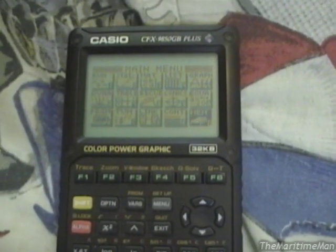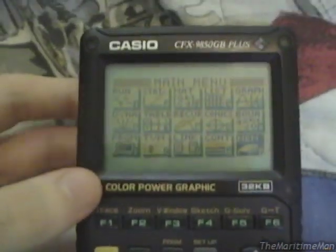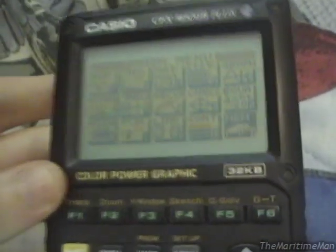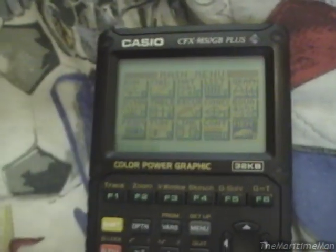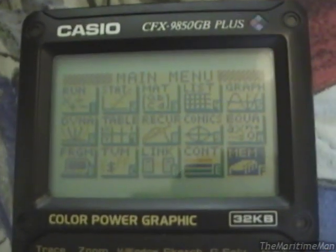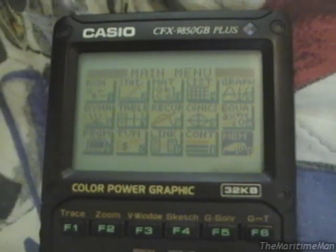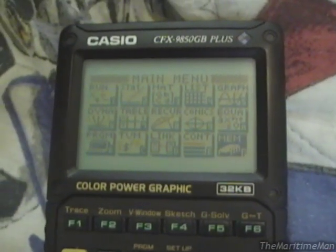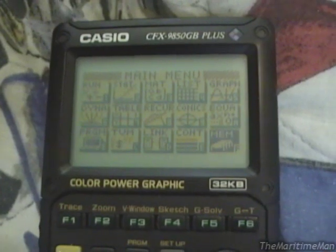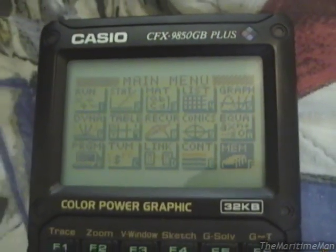And really, that's about all there is to show of the Casio CFX-9850GB Plus color display graphing calculator from 2002. I think these are really great. Like I said, they're not as powerful, and these actually aren't as feature-filled as the Texas Instruments graphing calculators. However, I think the menu-driven interface, which is on most of Casio's graphing calculators, makes them very easy to use and much more accessible than Texas Instruments units. And I think the color display is pretty cool. And I think it's too bad that Casio doesn't make these anymore.